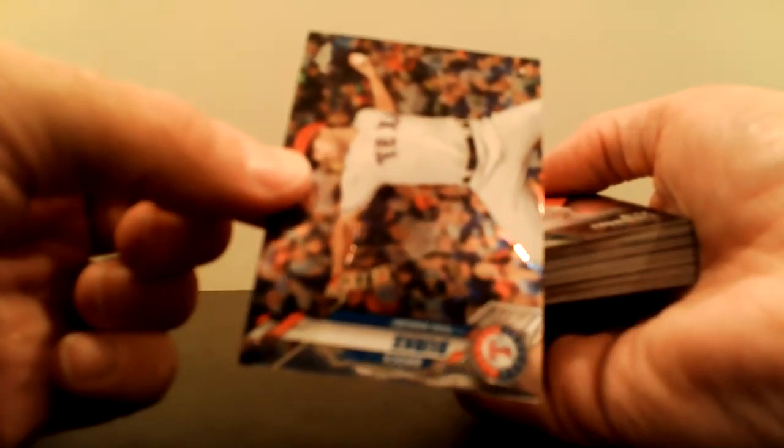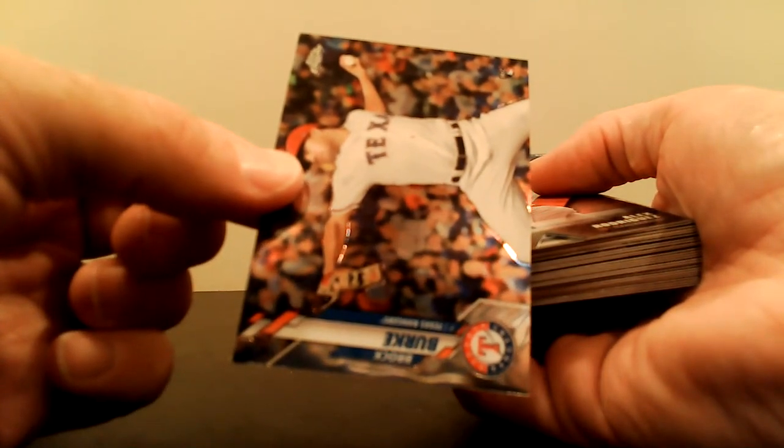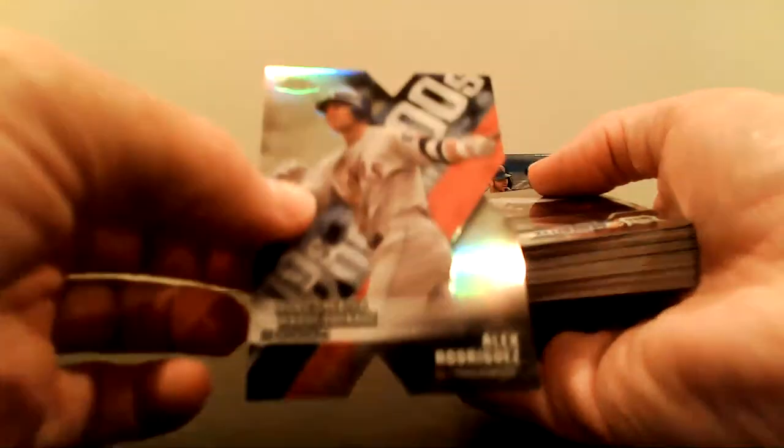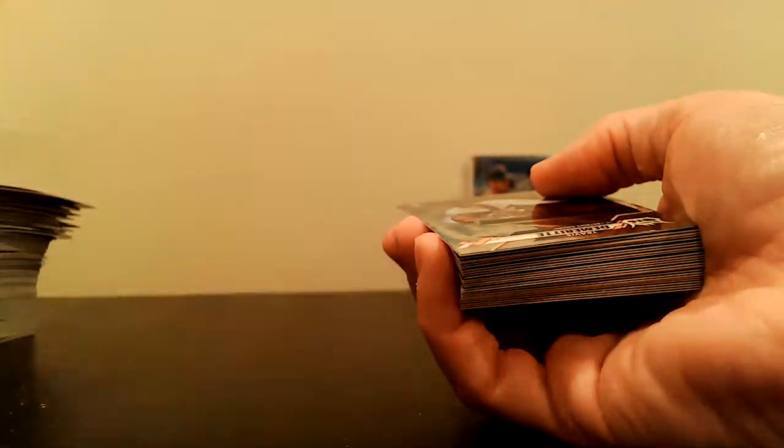Here we go, box 9. Good luck. Villar, Collins, Vieira, Moran, Archer. There you go, case hit right there. Come on, there you go. Brock Burke for the Rangers. A-Rod for the Rangers. Fun fact about A-Rod with the Rangers, he was not a teammate of Brock Burke. Demeritt. Hey, there we go. Hello, Mr. Lubob. Oh, man, you got to be kidding me.